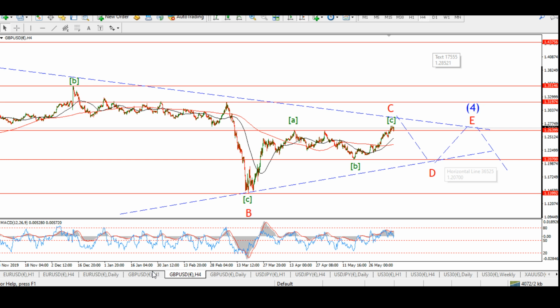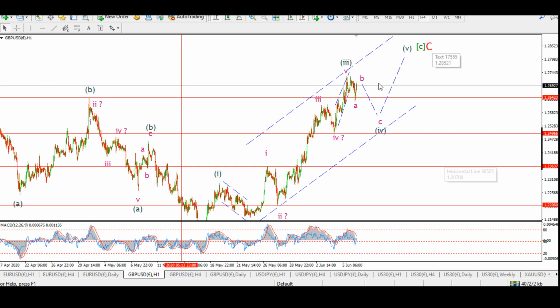Okay, so for the week ahead, next couple of days, maybe a corrective pattern in wave 4, next day anyway. And then we'd rally maybe in wave 5 towards the end of the week, end of the week this week, or maybe the start of next week.